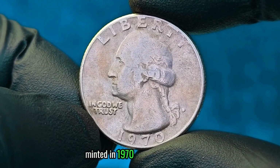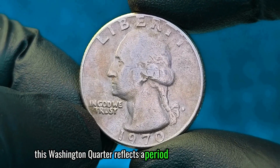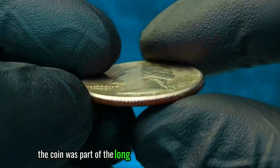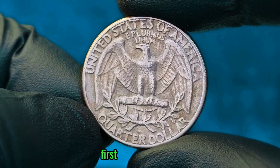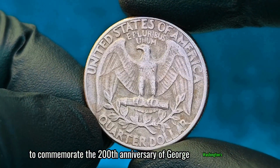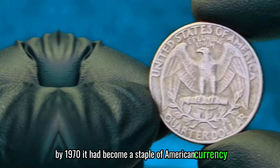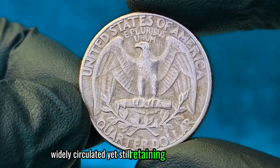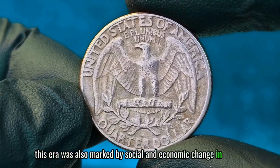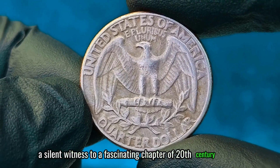Minted in 1970 at the Denver Mint, denoted by the D mint mark, this Washington quarter reflects a period of transition and growth in the United States. The coin was part of the long-running Washington quarter series, first introduced in 1932 to commemorate the 200th anniversary of George Washington's birth. By 1970, it had become a staple of American currency, widely circulated yet still retaining its collectible charm. This era was also marked by social and economic change in the U.S., making the coin a silent witness to a fascinating chapter of 20th century history.